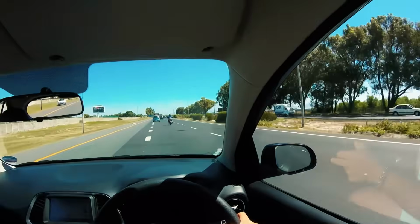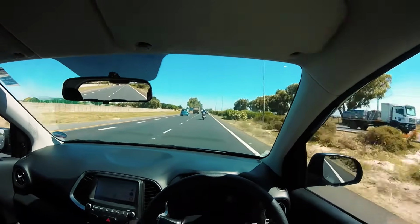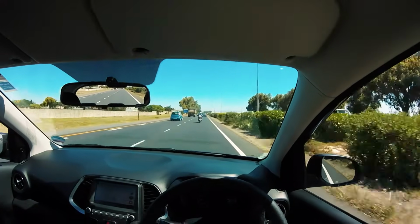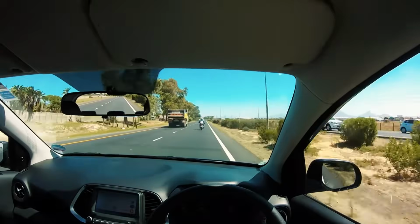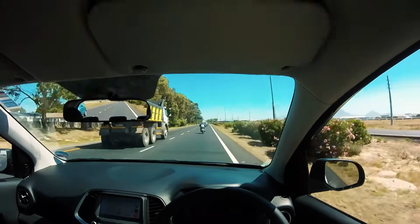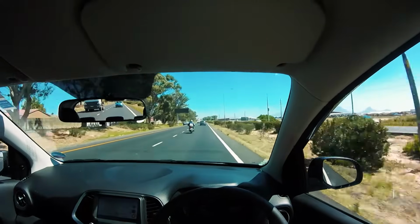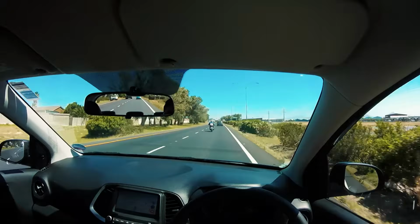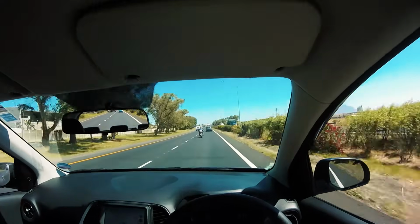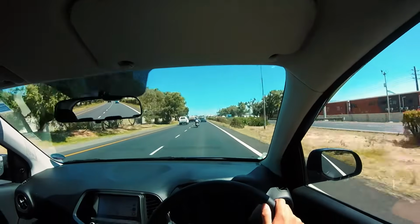I'm still in 5th gear. I'm just touching the throttle. I'm doing 90. I'm doing 100. Wind's not really blowing the car around at all. I'm doing 110. I told this bike he must move because this Atos is too powerful for him. I'm doing 120. I think this one in front of me is full bottles.